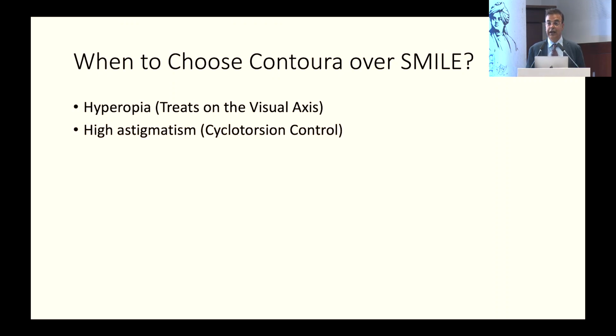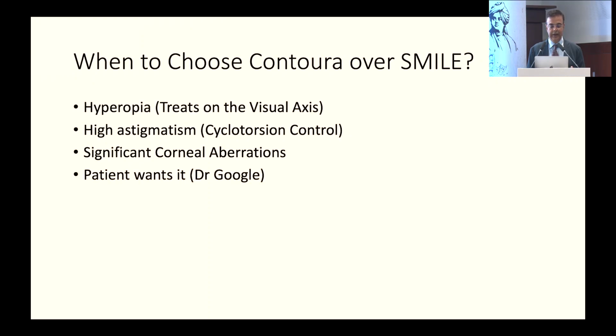Also, as you saw, our results for high astigmatism improved drastically with the topo guided part, because what the topo guided is doing is checking for the corneal astigmatism and the manifest, and then trying to combine both of them to get the best outcome. Also, when you have very high corneal aberrations and coma, you will have better results with topo guided treatments. And if the patient wants it.